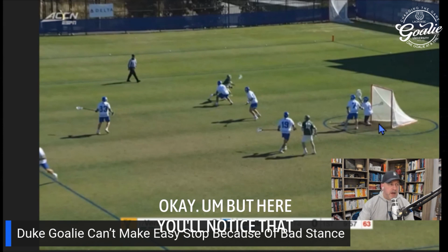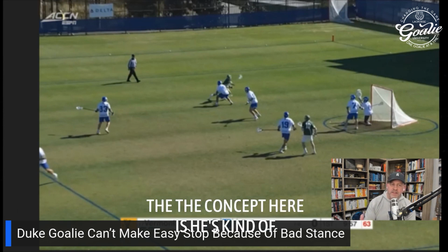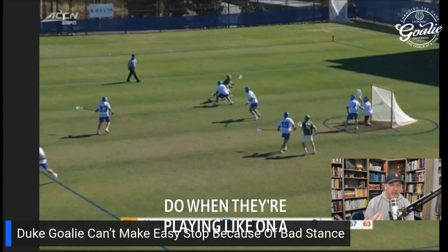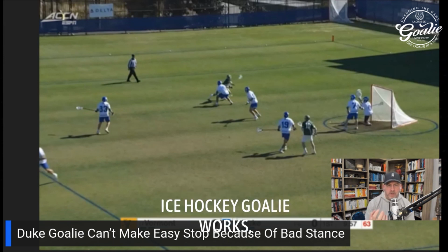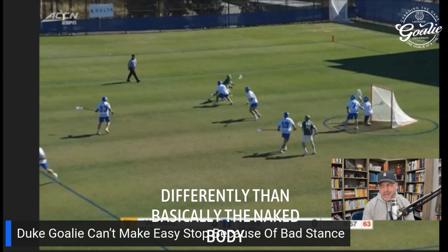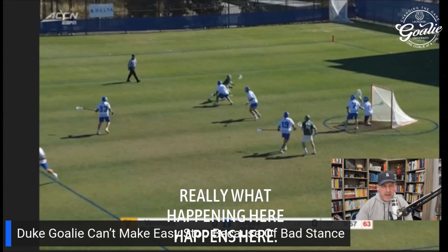But here you'll notice that he's basically down on one knee, and as far as I can tell, the concept is he's playing it like an ice hockey goalie would on a low-angle shot. But you've got to remember how an ice hockey goalie works. The padding on a goalie works very differently than the basically naked body does on a tight angle, and that's really what happens here.